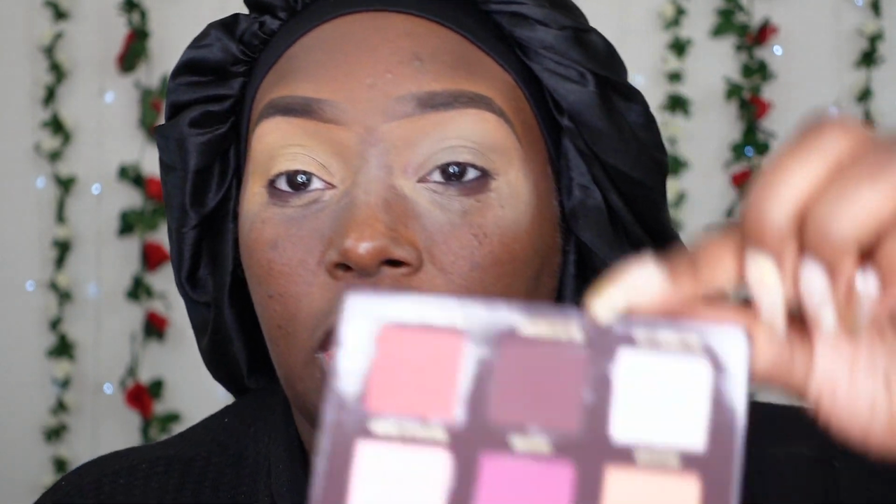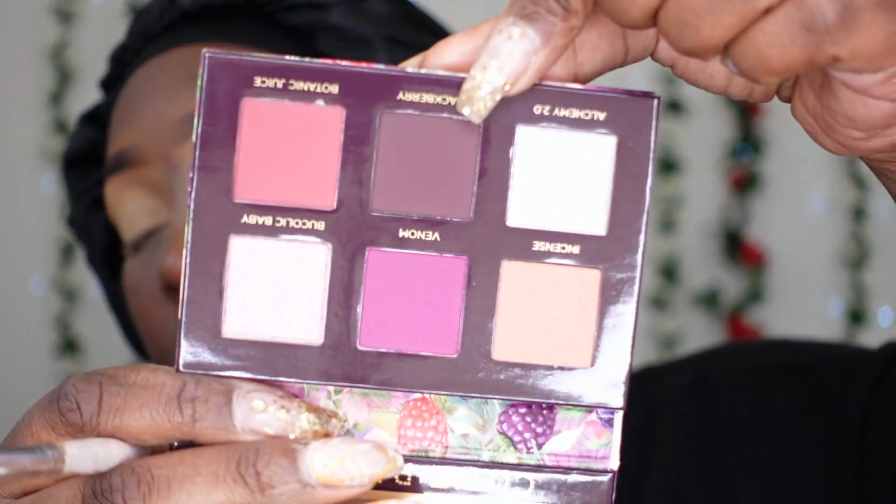The first shade I want to grab in is this beautiful deep color. Yeah, we're gonna go in with that one. And I definitely think I'm gonna go in with a cut crease.